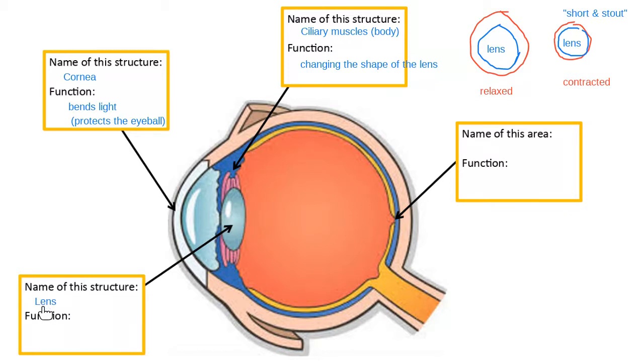When we talk about the lens, it's my other structure that bends light, right? So when we're talking about the function of the lens, we could say that its function is also to bend light, but maybe, as somebody had put in the chat for me already, it's all about focusing light on the retina. The lens is really what makes sure that light gets to the retina. Because remember, our one thing that we absolutely had to learn yesterday is that light has to end up on the retina. The retina, we cannot perceive it. So my lens is what makes sure that light gets all the way to the retina. My ciliary body or my ciliary muscles change the shape of the lens to help it to do that.